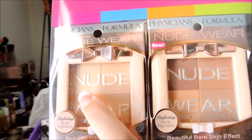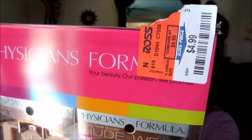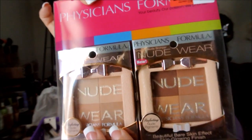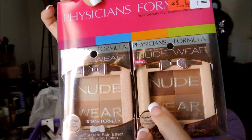This next one, I thought this one was a must pick up, obviously because of the packaging. It is a cute Physicians Formula. It looks like it's an illuminizer, and it has pink rose gold bows. So look at how much I paid for this. This was only $4.99. I couldn't even believe it. But this was a bargain. I almost feel like this was tagged incorrectly because each one of these I believe is $14. This one came with the shade bronzer and medium.